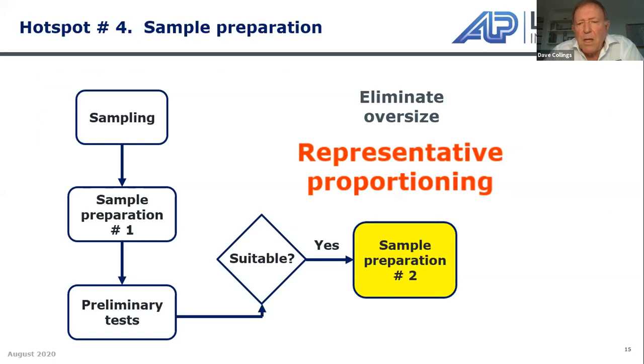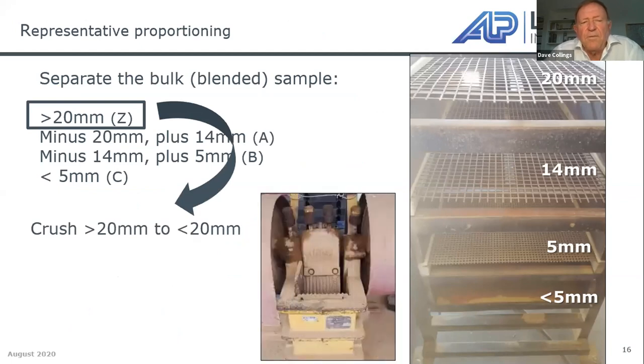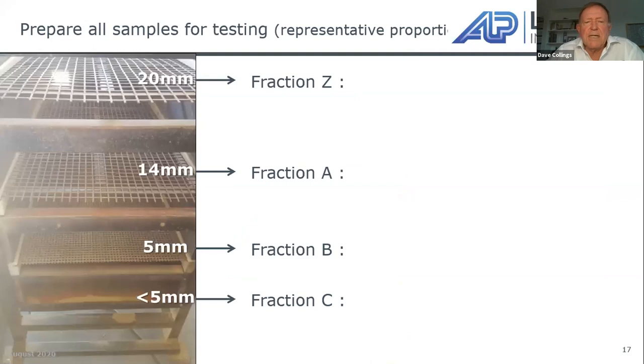That's a key move. Okay, what we do is we put all the material through a shaker and we separate it into four fractions. And then we break down the particles over 20 millimeters to pass the 20 millimeter sieve but be retained on the 14 millimeter sieve. So how this works is, let's just say fraction Z, we've got 5%. We've got 25% passing the 20 but retained on the 14, 30% passing the 14 retained on the 5, and then 40% passing the 5.